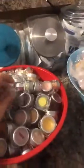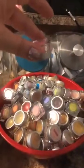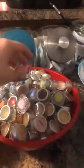Some of these testers did not come back this season, so I'm using them at my open house. They can flip them in their warmer and it will melt out. Give them an extra sample. The ones that I just showed you, the bigger ones, they all came back this season, so I have extra testers for bag parties and all of that stuff.